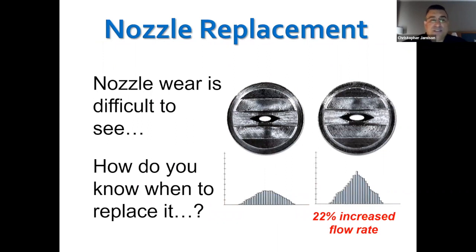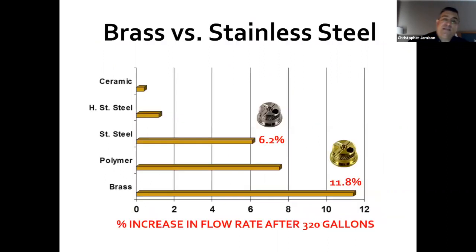Nozzle replacement, it's difficult to see when it's time. How do you know when to replace it? We calibrate. That's how we know. Now, I've gotten a few questions about this, so I threw a slide in here on brass versus stainless steel versus polymer versus ceramic. We make the nozzles out of brass because it is less expensive material, it's easy to machine, and it wears at an even rate.